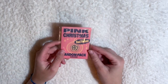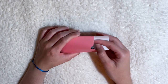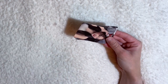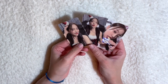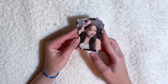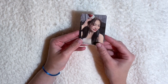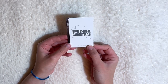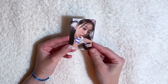Next, we can do the singular Red Velvet item in this haul as well. This was a random purchase, but this was such a good deal. I had to grab it. These are all three of Yeri's Pink Christmas random trading pack photo cards. Funny enough, I am in a group order for these, but it literally has not arrived to my group order manager yet. It has almost been half a year at this point. It is crazy how long it is taking them to get them on hand.